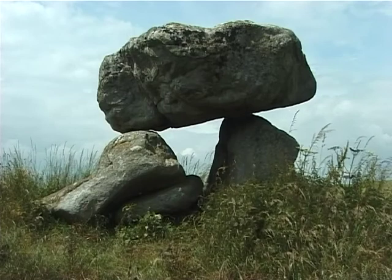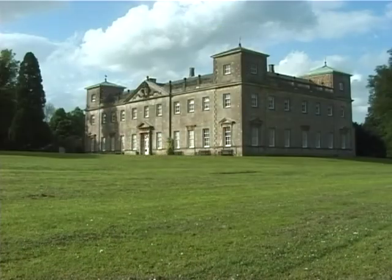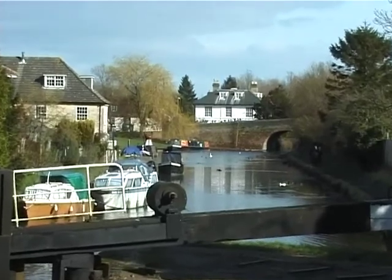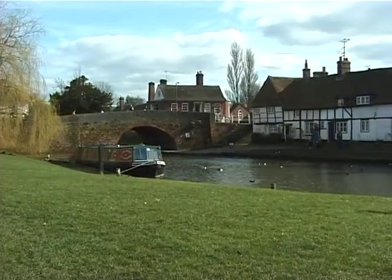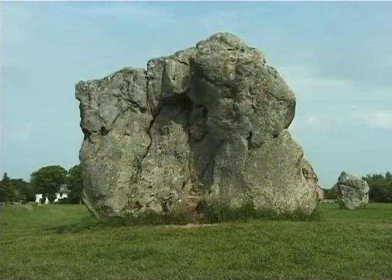The whole county is liberally sprinkled with archaeological, architectural, historical and spiritual sites, making Wiltshire one of the most historically rich counties in England. But of all of Wiltshire, or even England's great ancient monuments and sites, few can rival the jewel in the crown, that is, Avebury.